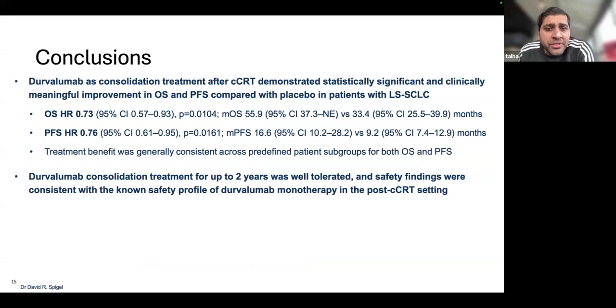So, conclusions: we have seen a clear difference in the overall survival as well as the progression-free survival. I think this will be practice changing the moment it is approved by NICE and the NHS, and the treatment will continue for around 2 years.